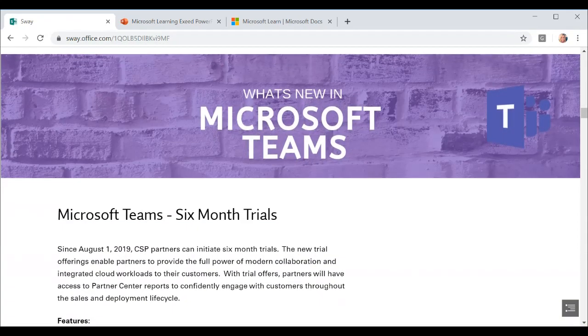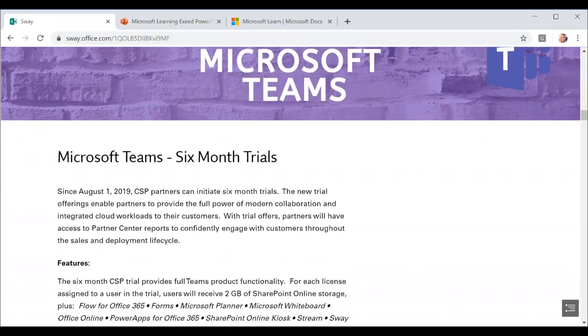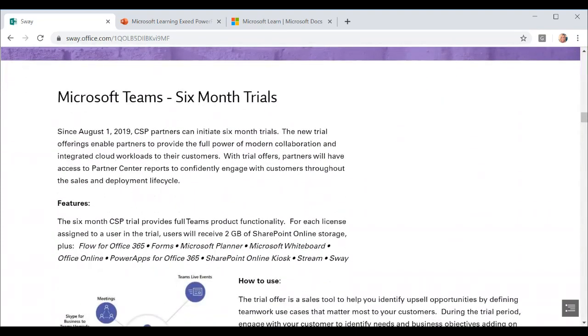So Microsoft Teams. We've got a new 6-month trial that was released on the 1st of August. The new trial offerings enable you to provide a full power version of Teams on a 6-month trial to your customers. So it's a great opportunity if you've got any customers that are using Business Essentials or Business plans and you're wanting to move into Teams. It gives you a full version of it for 6 months, and you receive the 2 gig of SharePoint Online storage plus all the extras in there.